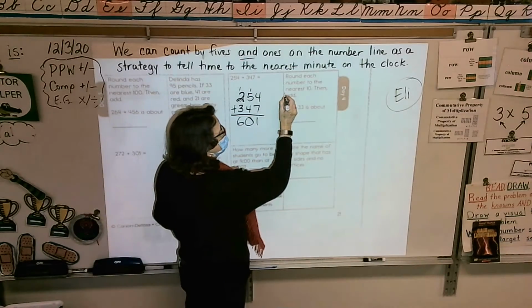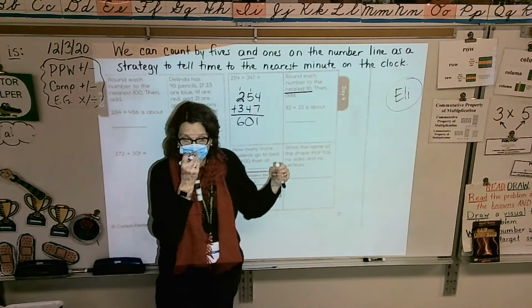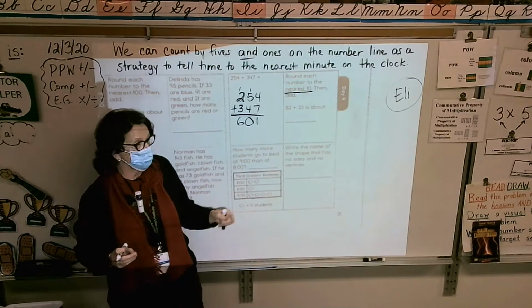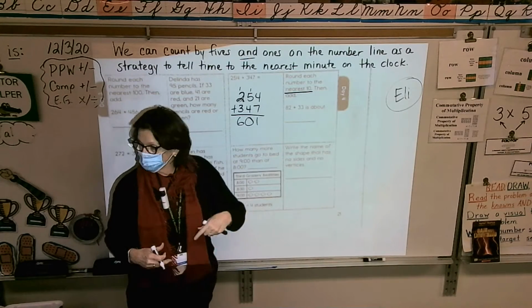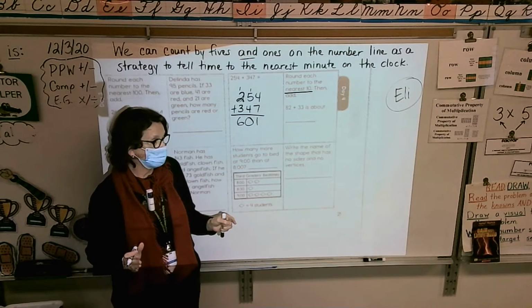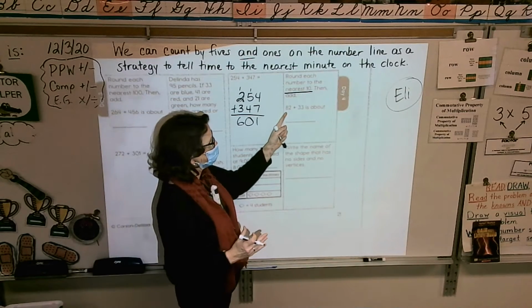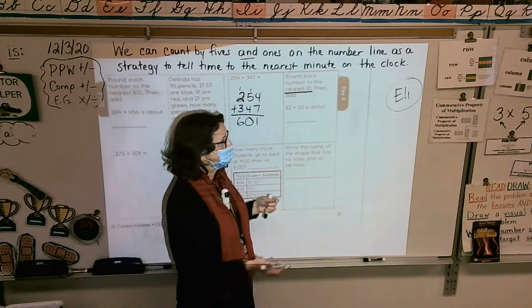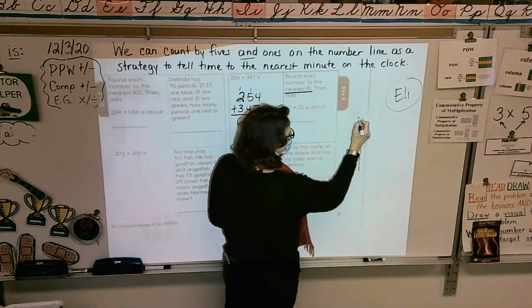Round each number to the nearest 10. My suggestion is, boys and girls, whenever you get one of these questions, you underline the place you're rounding to. Sometimes it's going to say nearest 10, sometimes it's going to say nearest 100. So because they're changing it up, you have to pay attention to that. So my first number is 82. Some of you at this point may be able to do that in your head, but just in case you can't, we can do our vertical number line.